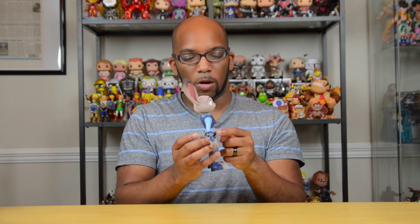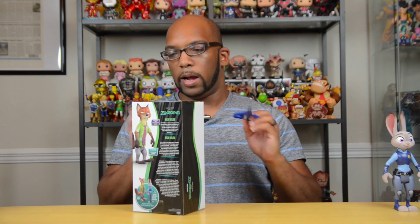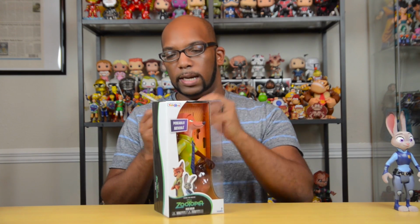I mean, it's still lots of detail. I mean, come on. They painted the little buckles all around her belt. You know, some companies don't even do that for figures that cost $20. But anyway, there's Judy. We got one more to go. Mr. Nick Wilde. So let's get him out of here.